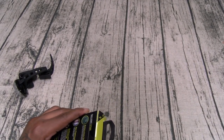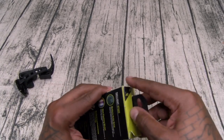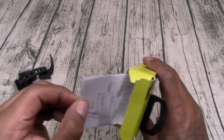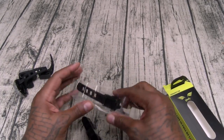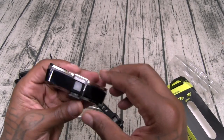Let's grab a little unboxing knife, why not? Here we go, say it with me, y'all. Rah! Let's check these out. I ordered these in the middle of the night, so I don't even know what they are, I don't remember, but it is what it is. Let's figure these out real quick.